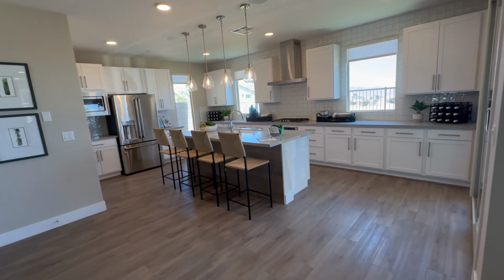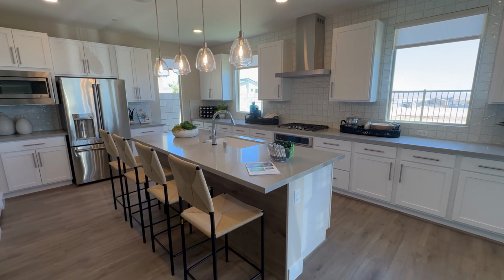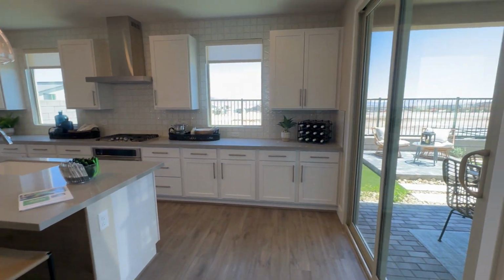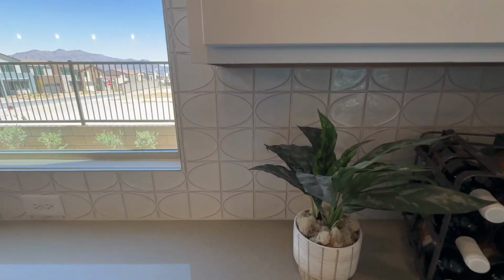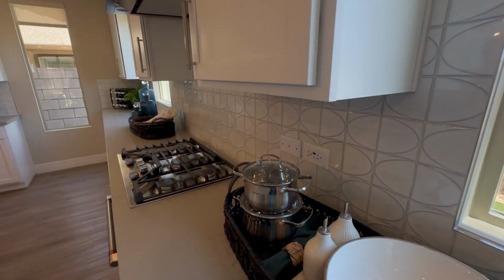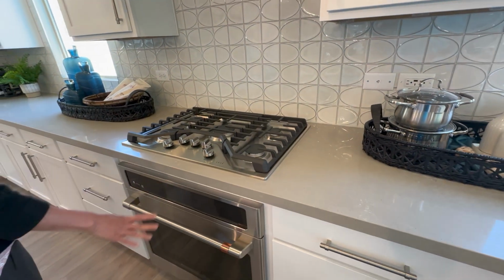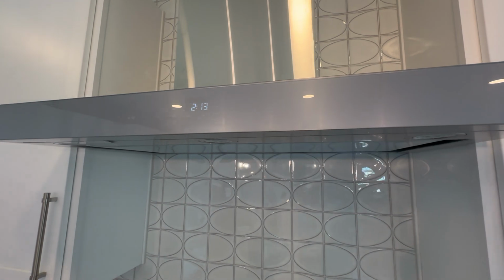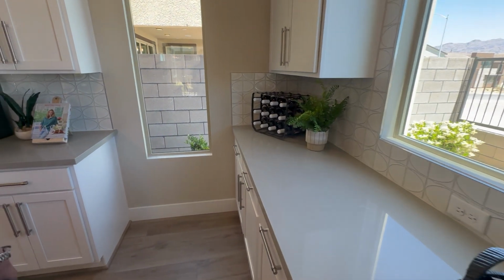And now you're looking at your modern kitchen. You see this massive island, they extended into a breakfast bar. Love the white cabinets and also that modern backsplash. Very nice. It features the stainless steel appliances. Love the 5 burners, the vented hood, and also the amount of counter space that they have in this model home.